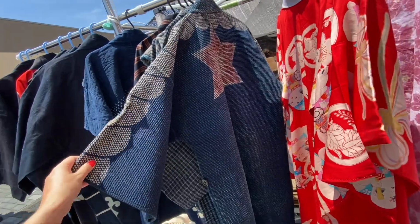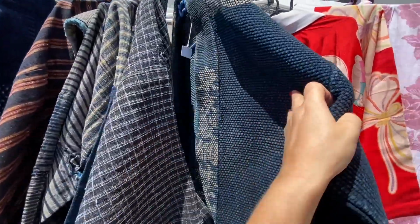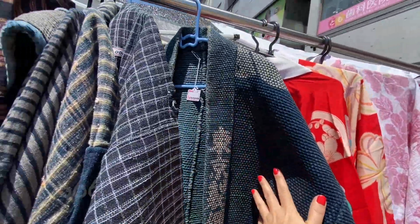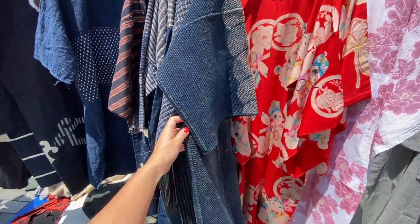And then there's a really thick fabric, often the firemen's jackets. And that's not a bad price for it at 100,000 yen. It can go far higher, especially if they're more decorative.